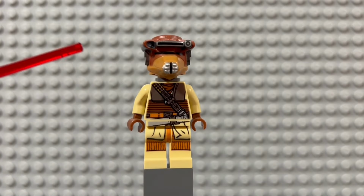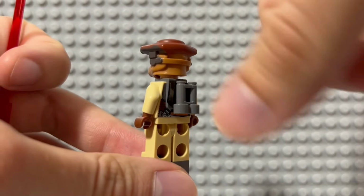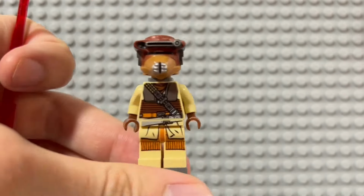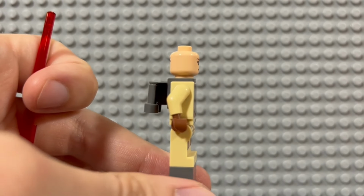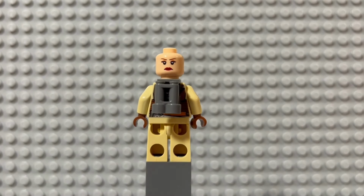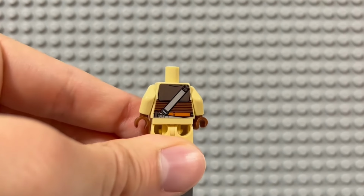Then solid leg printing all around. Boushh has this nice little backpack there, and it does cover up some printing on the back here. And then underneath, of course, you have the Princess Leia head. And I believe she did come out with a hairpiece as well in the set. And she's got a little frowny face, and then I will take off this little backpack here to show you the detail underneath, because it should be shown.